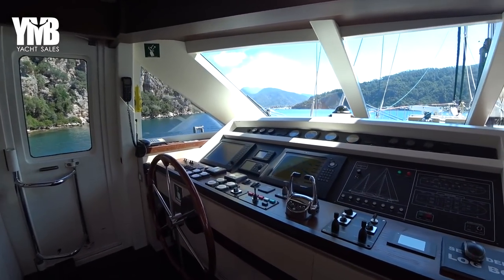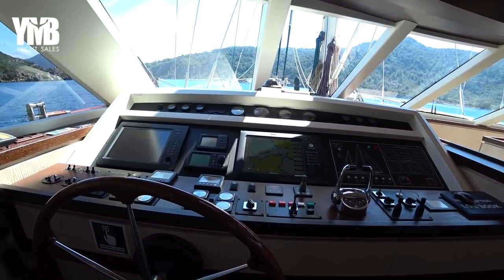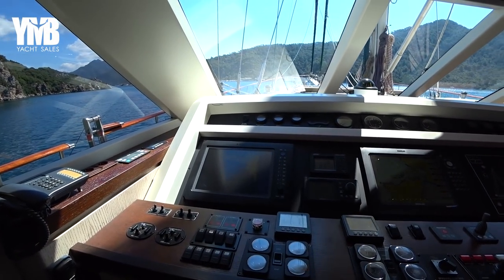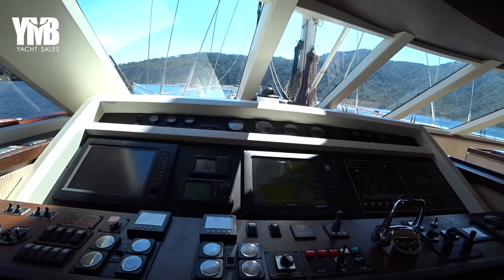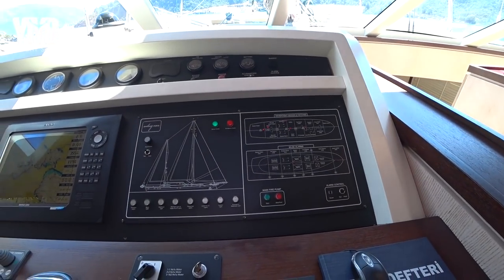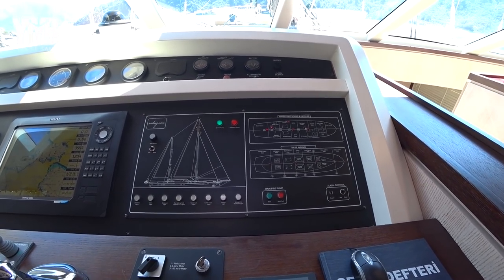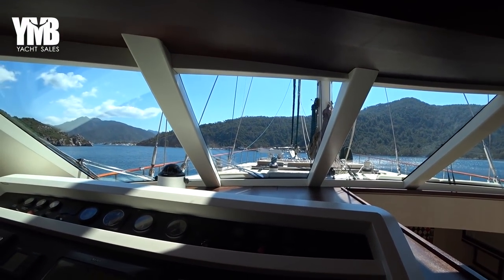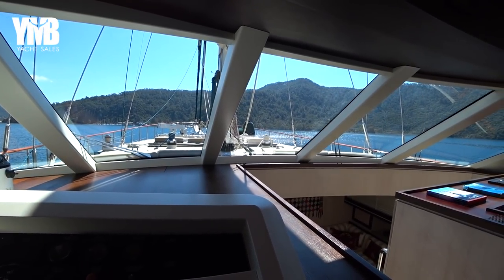Quick look at the helm here, fully equipped helm, as I showed before, similar to the one at the outside but with bigger screens, pretty much the same equipment: bow thruster, autopilot, engine controllers, VHF, and also some indication about watertight doors, bilge alarms, and so on, as you can see here. And a beautiful view outside that the people who stay in the salon can enjoy.